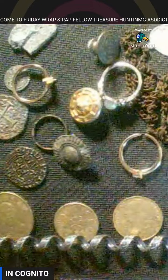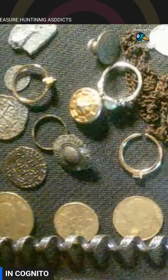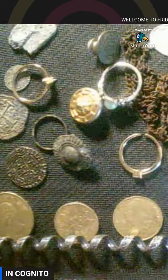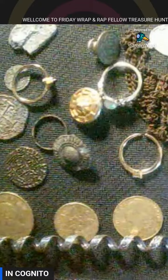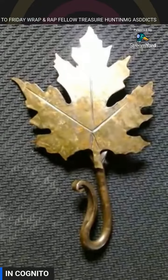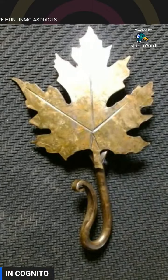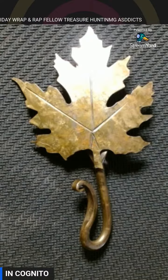So the other camera though, it's a little higher end camera because it was a gift from my daughter and son-in-law. So the picture's a little better. Yeah, they're trying to be cheeky.